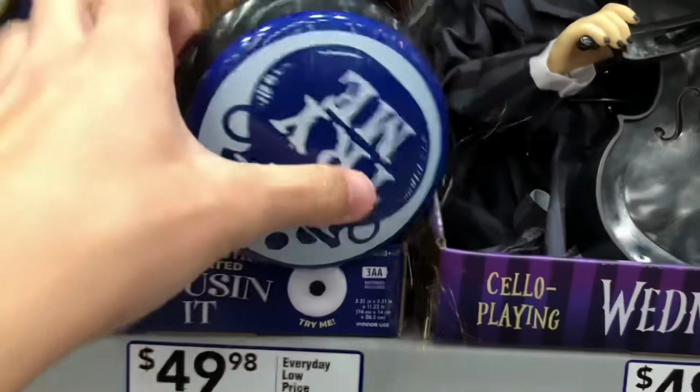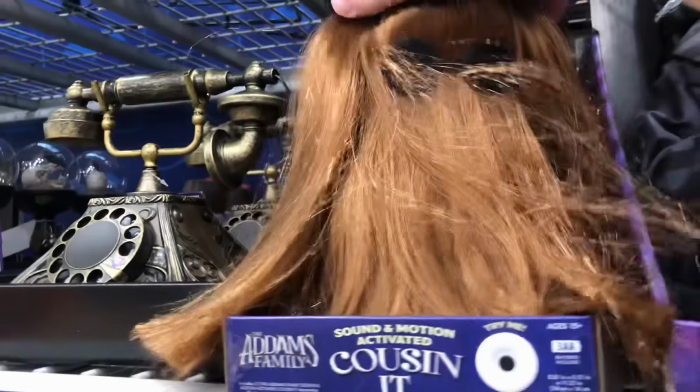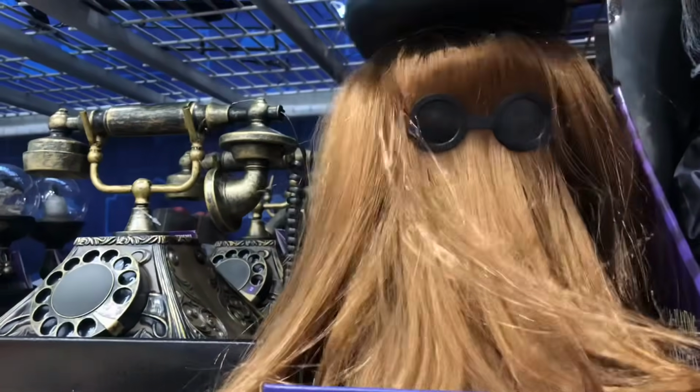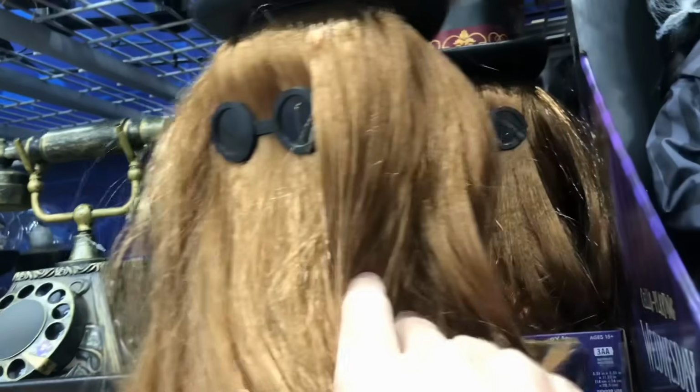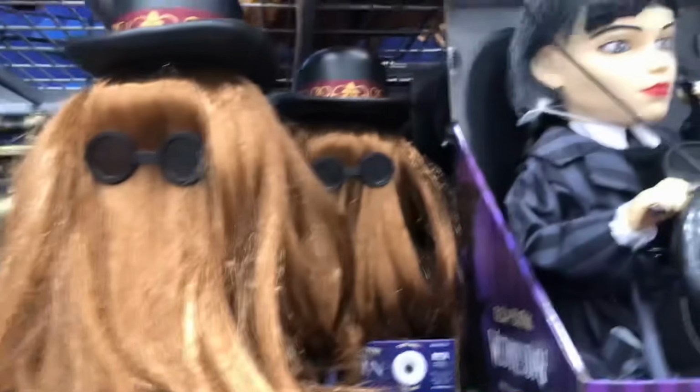Pretty neat, pretty neat. Here we have a little Cousin It. Move the try me button for the big one up there out of the way. We have a tabletop version of him though. Let's see what he does. Just makes the noise. I don't think this one's working. Let's see the one behind it. I don't think so. Yeah, these I guess don't move. Weird. Here we already checked out her. Here we have, I guess, I don't even know who this is supposed to be.